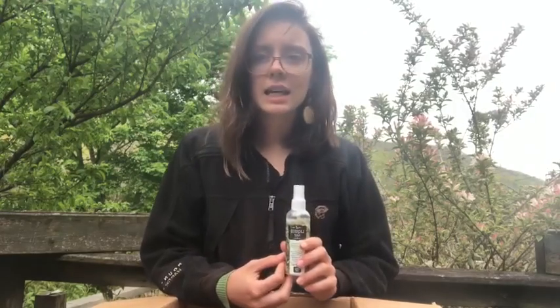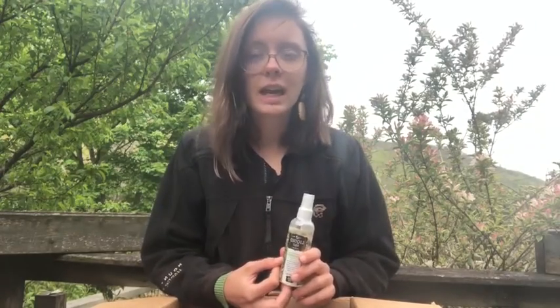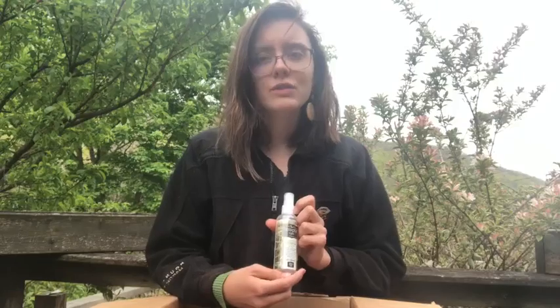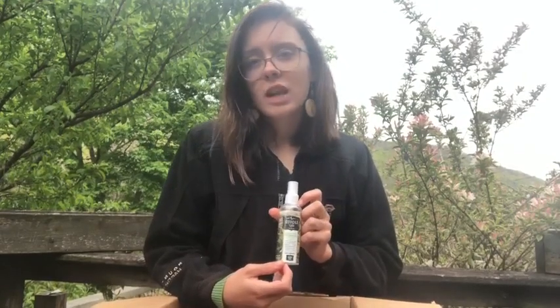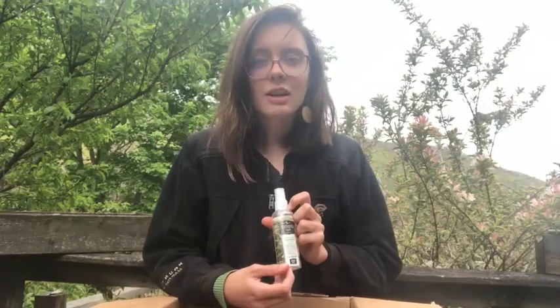And I just add it at the end when I'm already finished cooking and I have my bowl of food served up, and I'll just do like a spritz or 2 right on top. It's very strong, you don't need much, but it really carries those flavors of the herbs that are in there. So it's a great kind of new thing to try if you've never tried liquid salt.